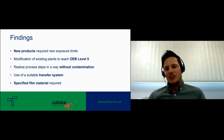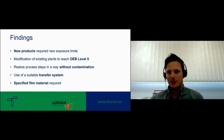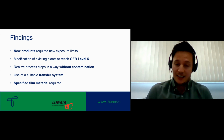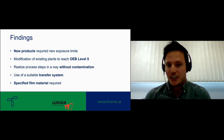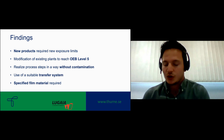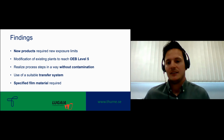Based on a meeting at the customer site, we could identify the following requirements. A new product was processed in an existing product line. The new product also had consequences for the exposure limit. The exposure limit was new, OEB level 5. And our challenge was to develop a suitable transfer solution between the process steps to generate a closed process flow between the plants.